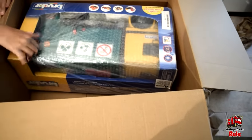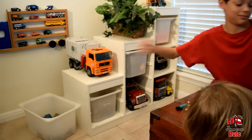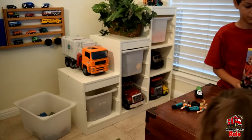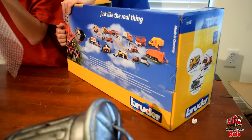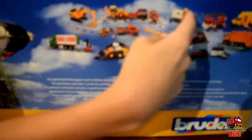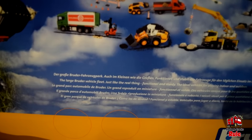Now while they're doing that, guys, you can see over here we've got our little staging area for some of our trucks, garbage trucks, and see a fire truck over there? A school bus. Comes with a few trash cans. It comes with two trash cans. Wait, look at the back. We have this truck. We have that truck. Yeah, there's that. What's that big green and red and white truck right there?